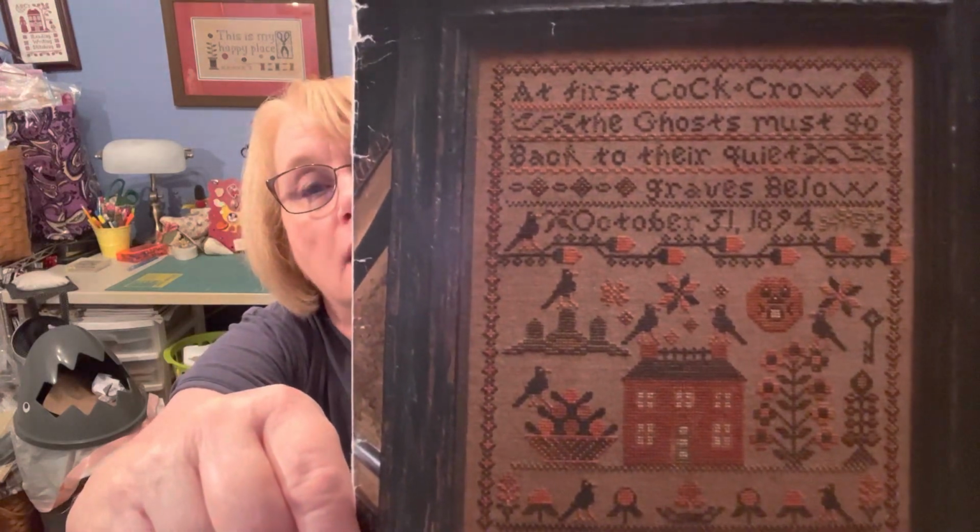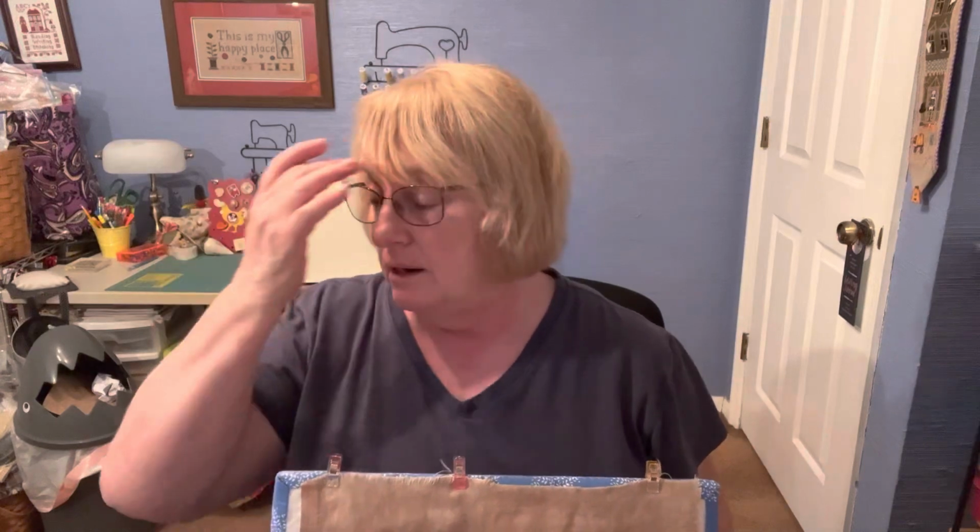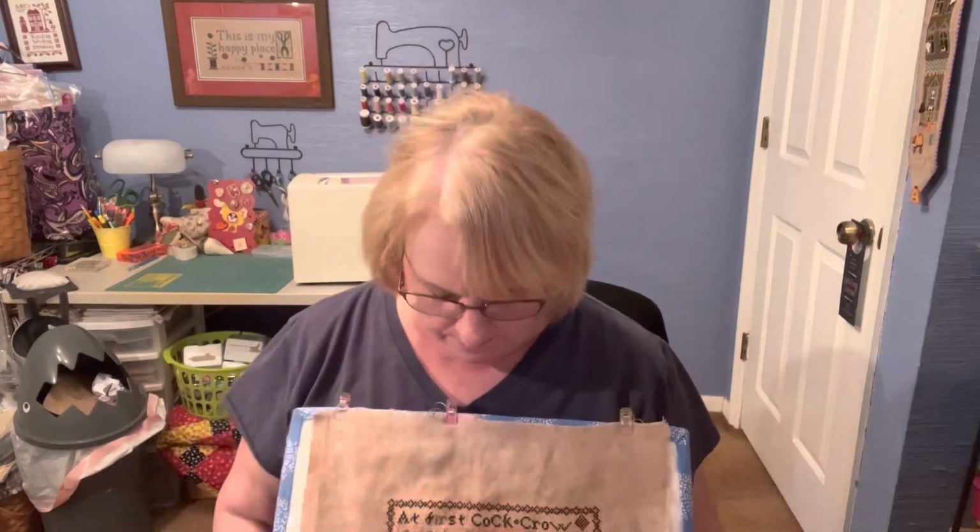At First Cock's Crow. Niecy Lynn and I and a couple of other ladies have been stitching on this, to my knowledge. And I'm using DMCs where I couldn't find the Gentle Arts threads. And, you know, Garden Gate was hard to find, so I'm using DMC 844. I didn't want to use a blended thread. I hate blended threads.